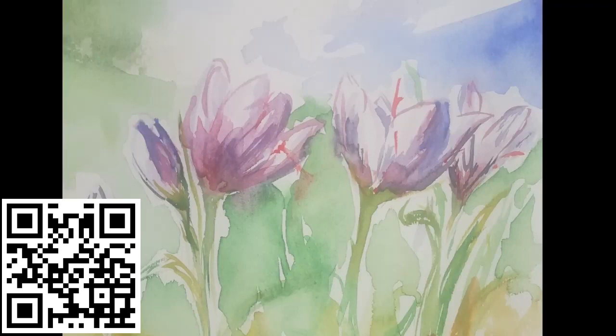A few words from Irena. The idea of creating an artwork is to show how the gentle wind blows from the mountains and together with the light fills the landscape with joy.